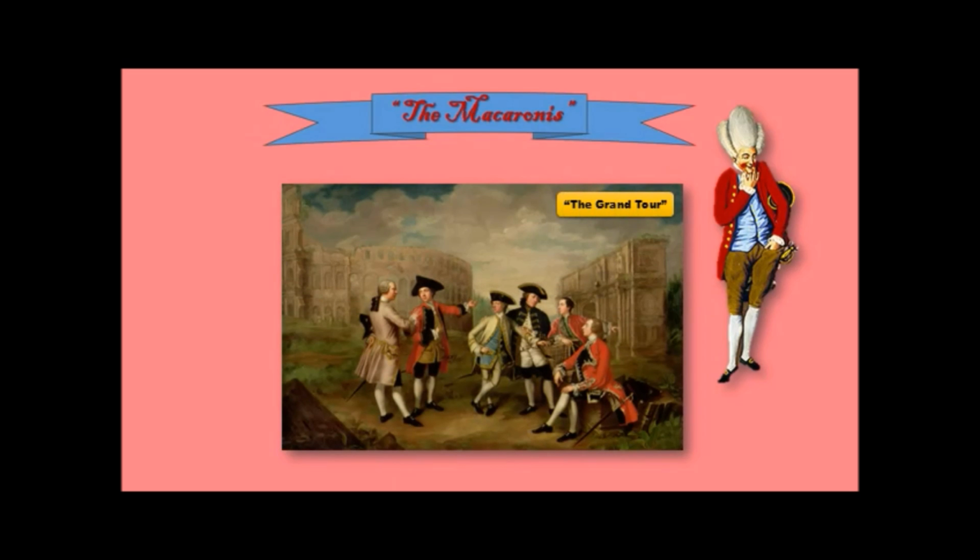The Macaronis. Who were the Macaronis? Look at that little chap over there, a macaroni. The Macaronis were English. This is very important. They were the young English sons of the English aristocracy. And when they were in the late teens or early 20s, they would complete their education by doing something called the Grand Tour. What was the Grand Tour?